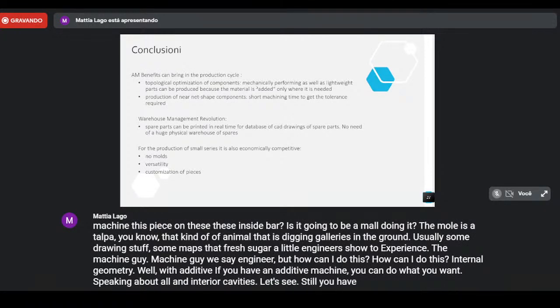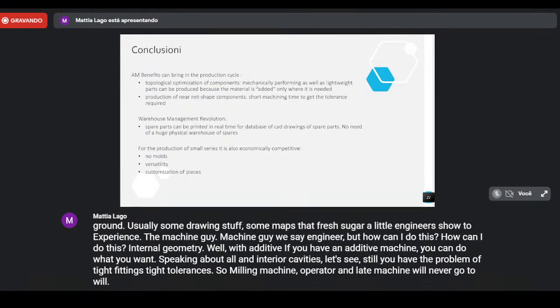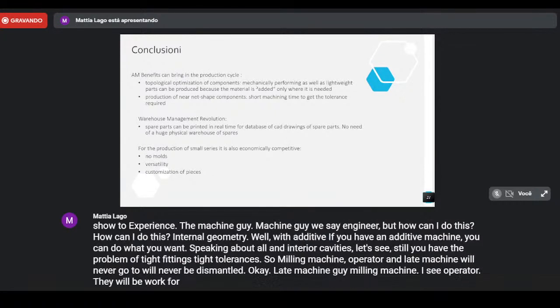Still, you have the problem of tight fittings and tight tolerances. So milling machine operators and lathe operators will never be dismantled, okay? Lathe guy, milling machine guy, CNC operator, there will be work for them until humanity ends.